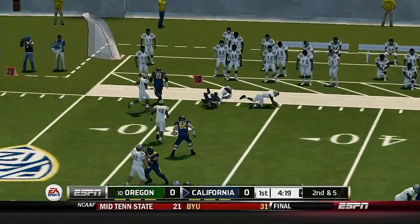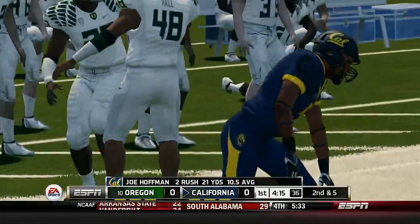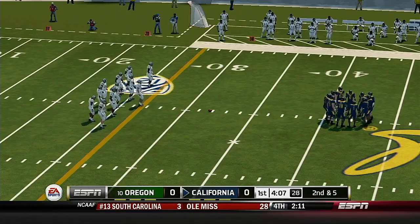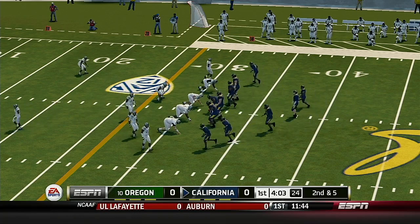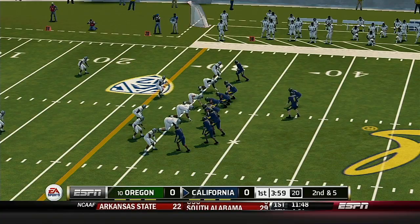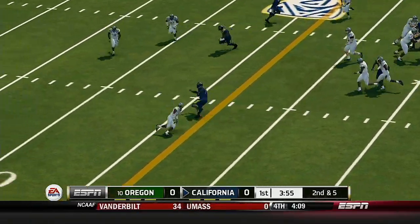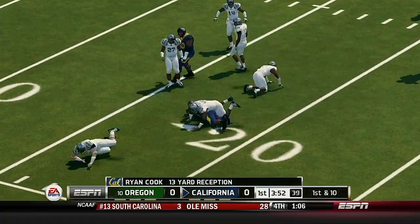He laterals the ball. Tackled outside after a nice pickup. That brings him second and five. Second and five. Ball on the 32. Here we go. Throws, complete. He's got space to work. And they make the stop at the 18.